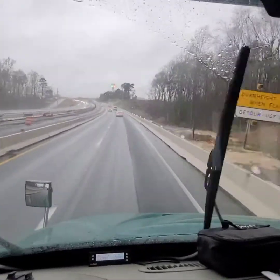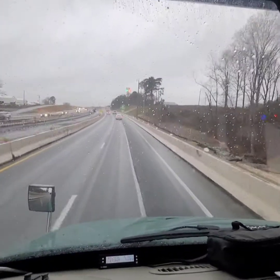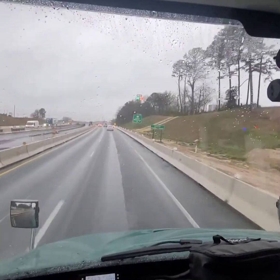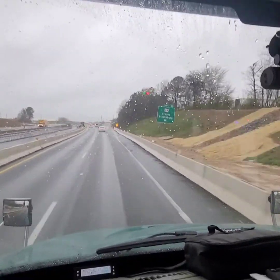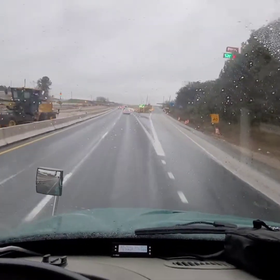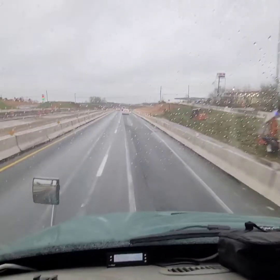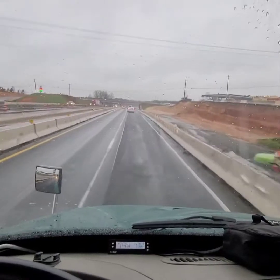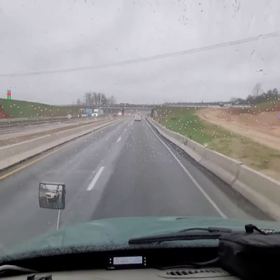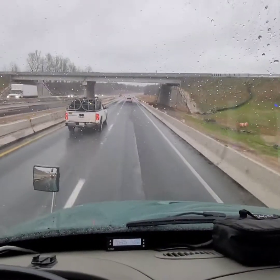There's a Pilot truck stop. Let's see what the fuel prices are for today. Okay, so we're looking at $5.25 a gallon. Which is a lot better than what it was, but this should be better prices a little bit further.